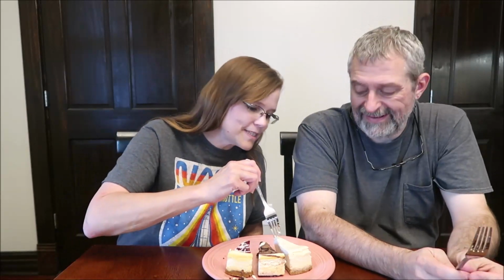Okay, so I think we'll try the original first. This is the plainest. Makes sense. It's got a thick layer of crust on the bottom, like graham cracker crust. And it doesn't say anything other than what I told you. But it's a delicious cheesecake. It's very good. It reminds me of the Jell-O cheesecake.